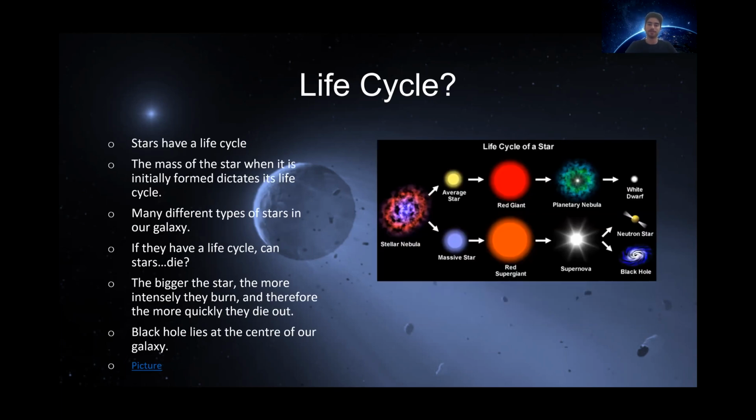Now, let's talk a little bit about the life cycle of stars. We don't usually think about objects as having life cycles, right? I mean, at least I don't.